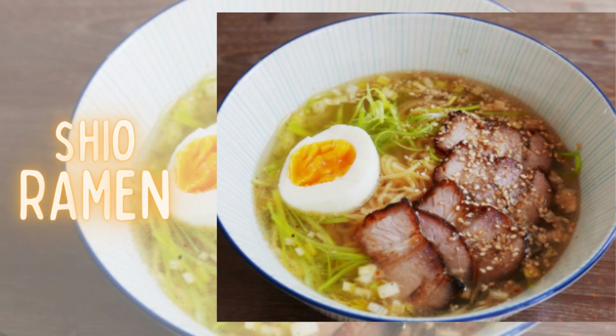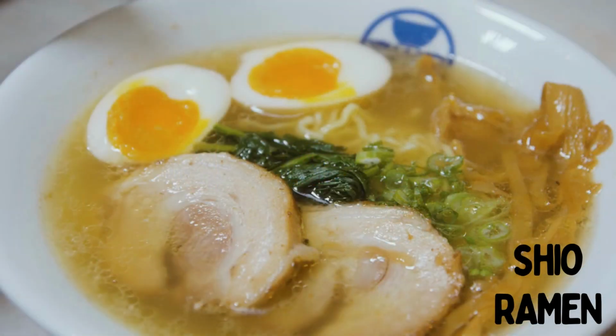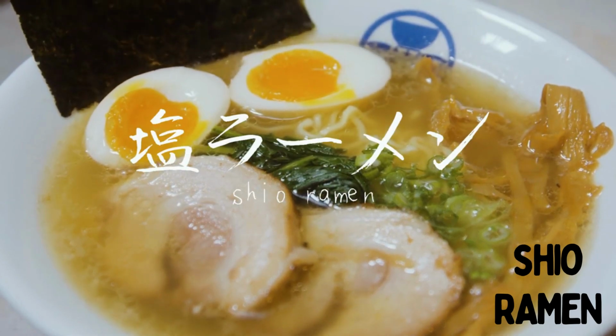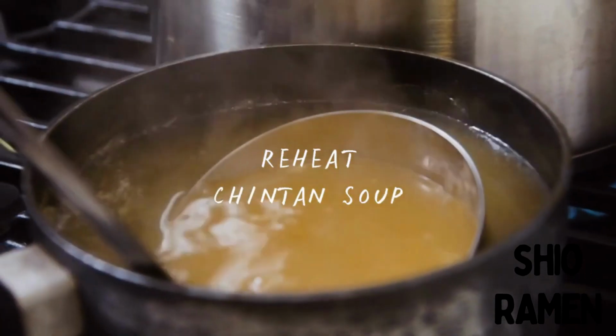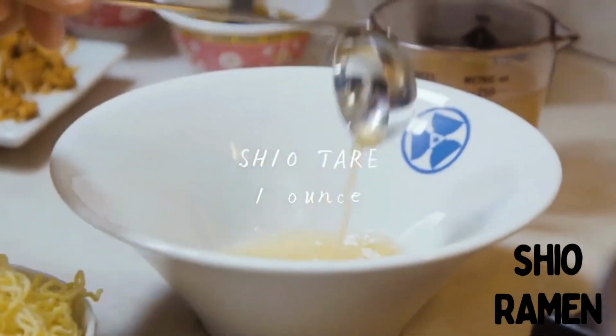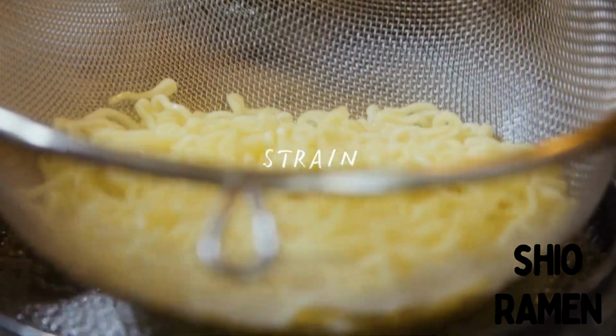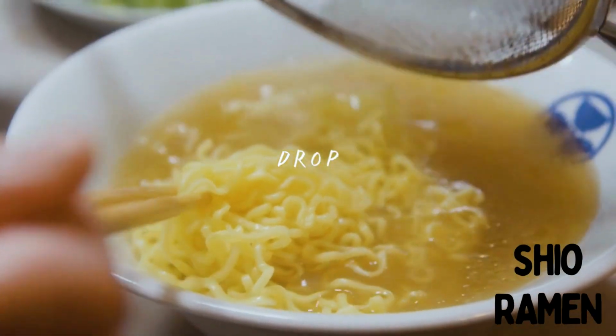Shio ramen. Shio ramen is a salt-based ramen that offers a light and refreshing taste. The broth is made with salt, chicken, seafood, or vegetable stock. It is commonly topped with seafood, vegetables, and green onions.